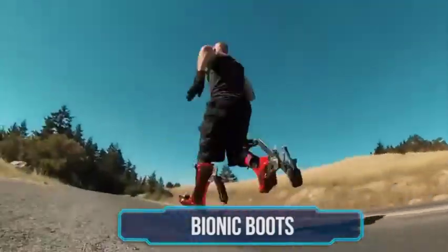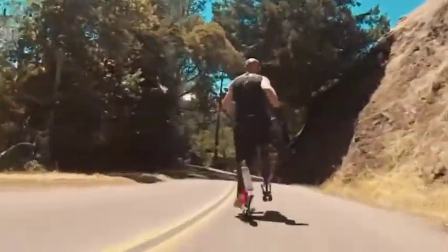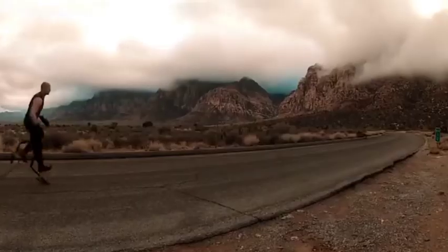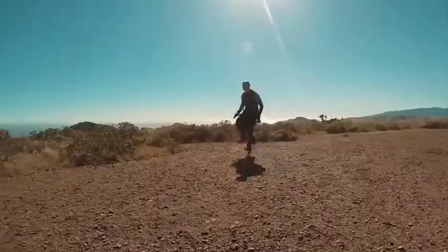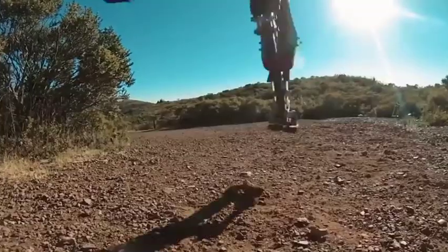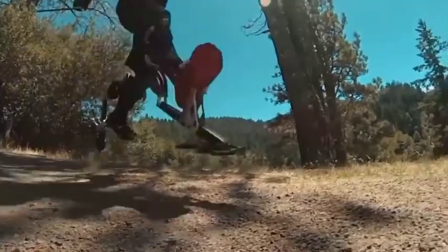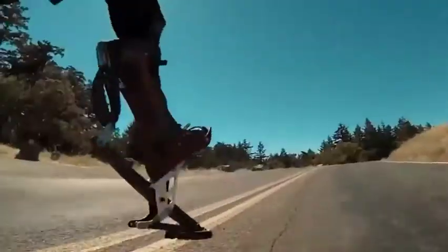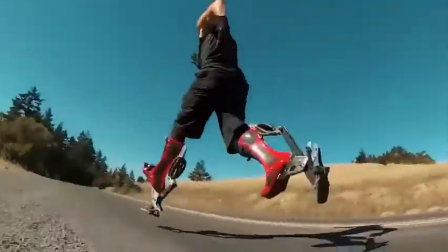Number 6. Bionic Boots. For 30 years, a man named Kaihi Seymour pursued a dream. That dream wasn't to play in the NFL. It wasn't to become a rock star. It wasn't to cure cancer. It wasn't to walk on the moon, discover Atlantis, or lead a nation either. Seymour wanted to build a boot that allowed him to run at incredible speeds like an ostrich. Okay, so he's not exactly reached the Flash, but he's getting pretty close.